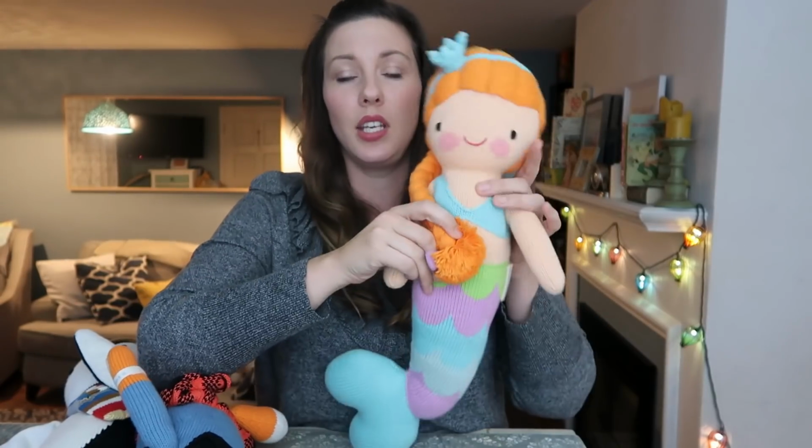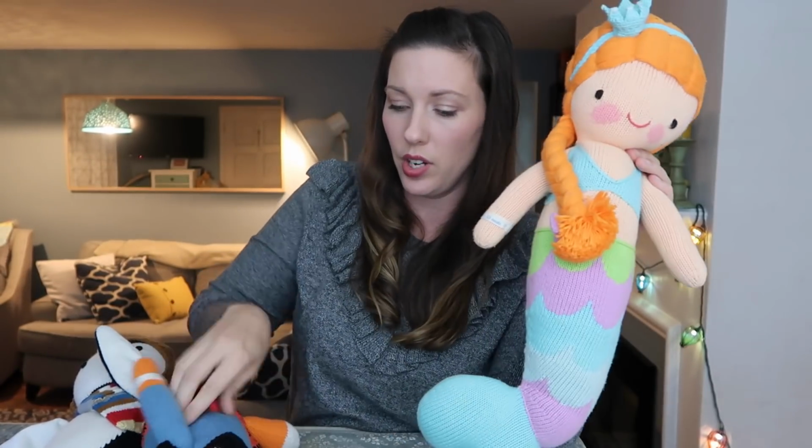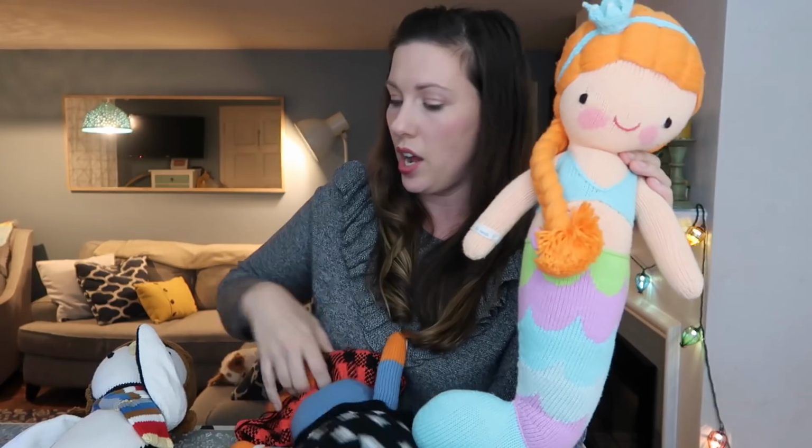Next is a product that can go for several different age ranges, and while it seems like it has a hefty price tag, it's for such a great cause. Your money is doing good things, which is what I think the holidays are all about. You may have seen these sweet knit dolls advertised somewhere. These are Cuddle and Kind dolls.